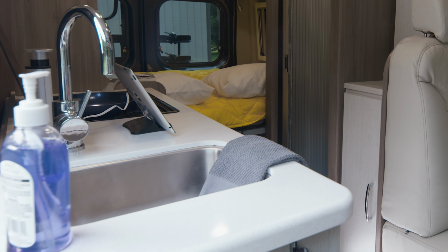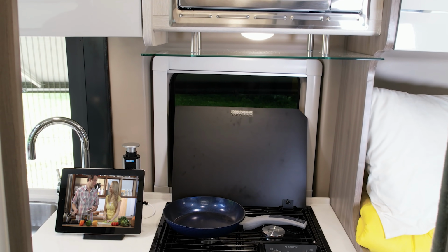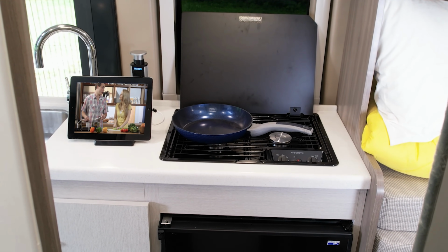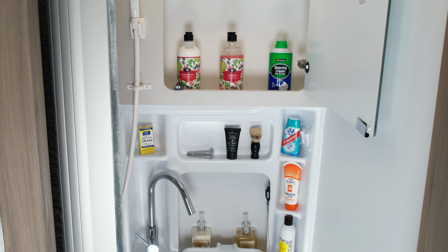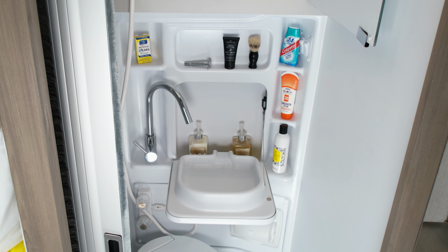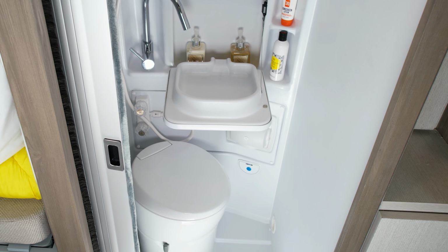You have your sink with cover, gas cooktop, a microwave, and a 12-volt fridge. This pop-up outlet has USB ports in it as well, so you can use your tablet as a mobile cookbook. The wet bath in the 20A is midship, and as you can see, it has a place for everything you need. Now, what sets the bath in the 20A apart from the other Tellaro floor plans is it is the only one with a cassette toilet.